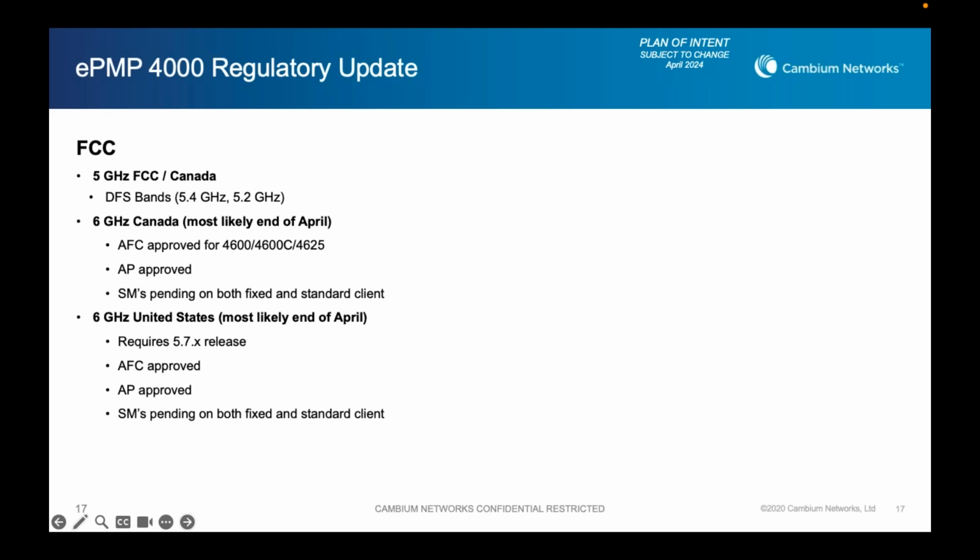Now, this is not a matter of if, this is a matter of when. The FCC kind of works at its own speed. If I was a betting man, I would probably say within the next couple of weeks at the most, but you never know, and that has nothing to do with us. We've turned in all the testing, all the paperwork that they need from Cambium, and it was all turned in at the same time with the AP and SMs. It just takes longer to go through everything else that's going on.